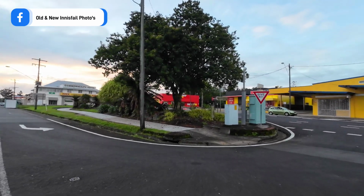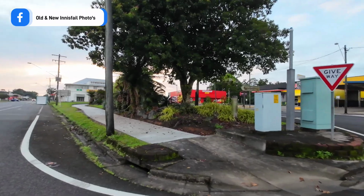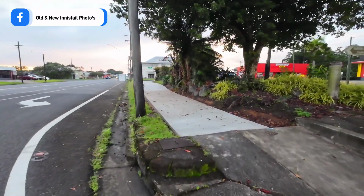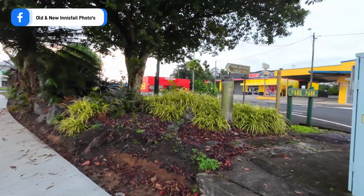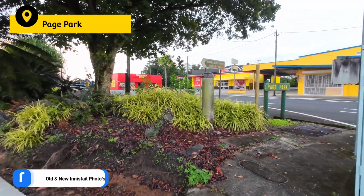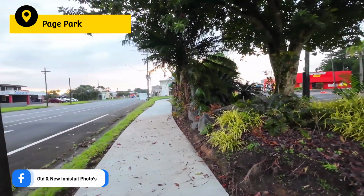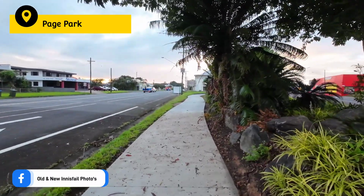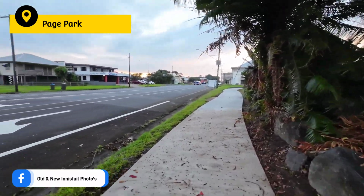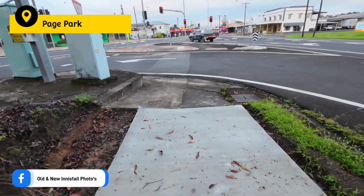At 7:04 a.m. we're at Page Park. So we're going to show you the new footpath they've put in. There's your Page Park sign. It's opposite the old Better Home and Living Repco, next to the Commonwealth Hotel near Super Cheap and all that. So very near the corner of Grace and Edith Street, Bruce Highway, near the traffic lights.